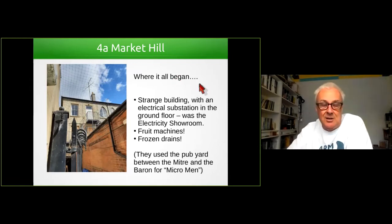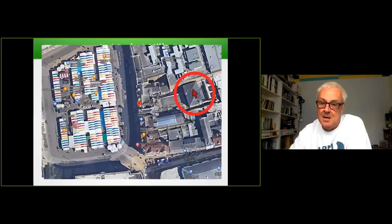4A Market Hill, this building here, it's down a passageway. It's a peculiar building. For a start, it's got these weird pointy windows, but I think it used to be just like a standalone house surrounded by garden in the middle of the block, as it were. That's it there in the aerial. Marketplace is there. There's a little passageway there, and as you can see, everything around it has been built with single story, I should say, extensions, so that the only access was this passageway to a door, and then you're in it.